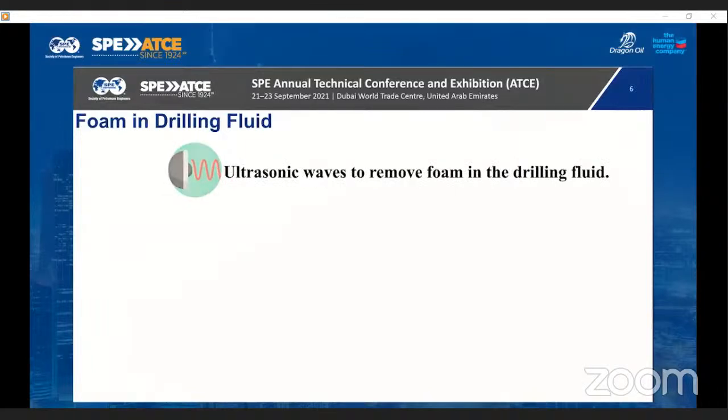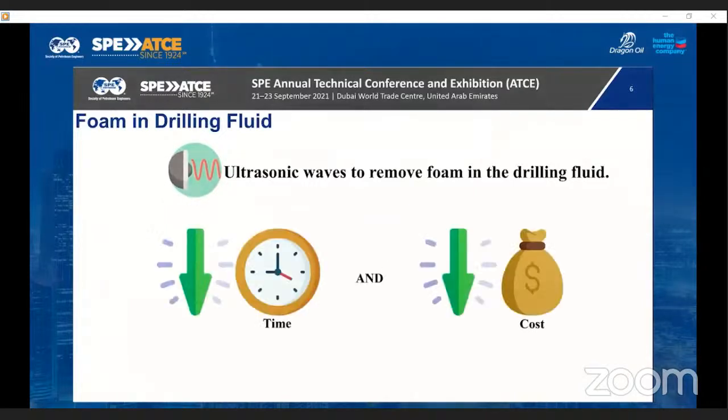Now, this research proposes a new method for removing foam in drilling fluid, which is by the application of ultrasonic waves. The goal of this method is to reduce the time and cost of operations, which will greatly benefit companies.